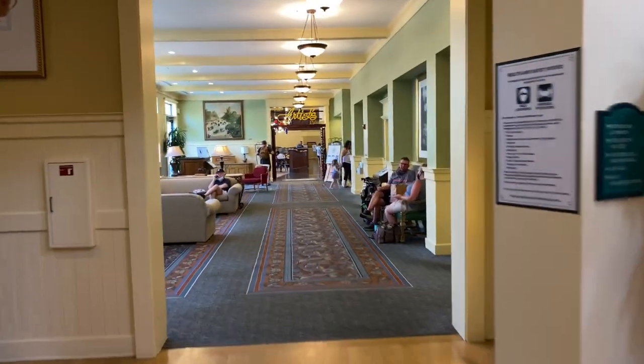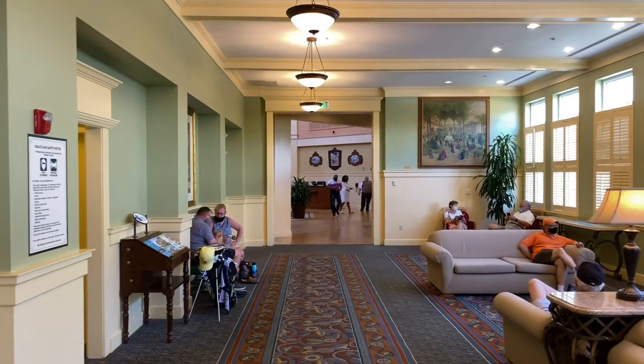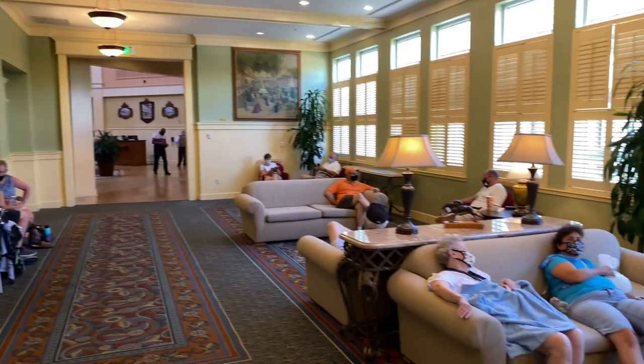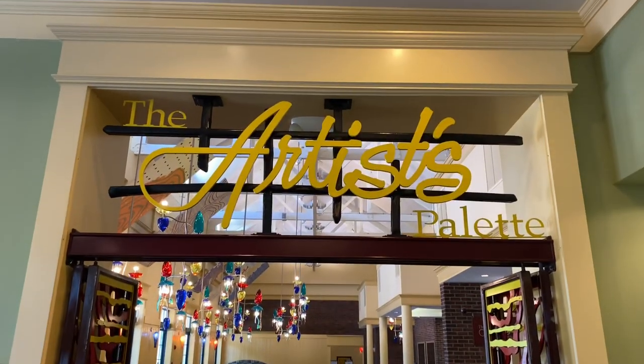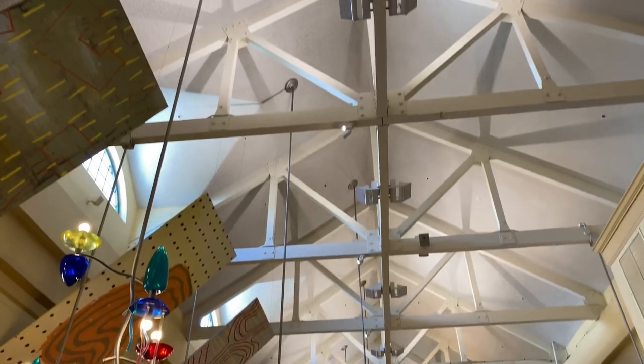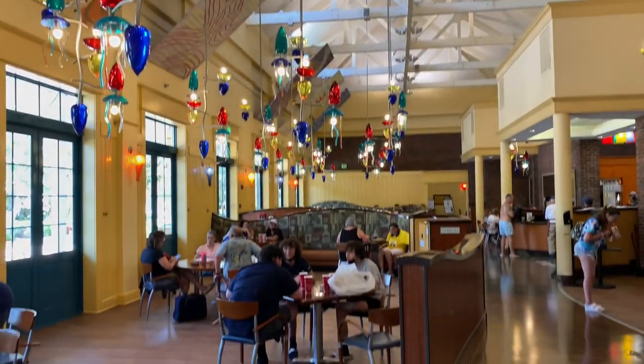If we head down this hallway here, it'll take us down to the Artist Palette. Let's go there. Up ahead is the front desk, but over to the right-hand side is the sitting area, so you can wait for your family and friends to check in. The Artist Palette. Would you look at the vaulted ceilings with its hanging chandeliers over the dining room here?